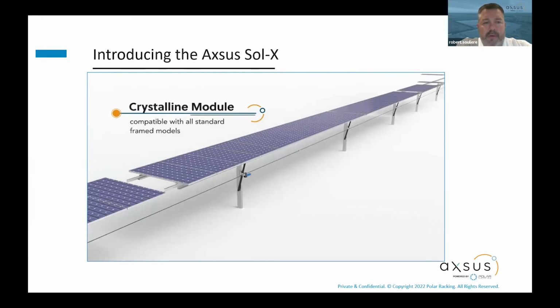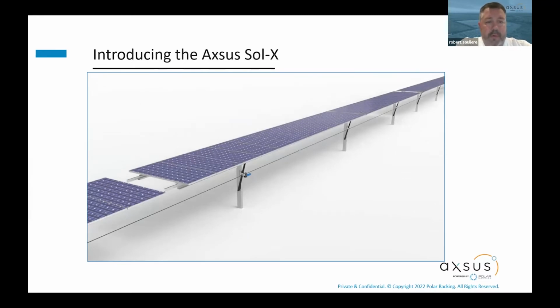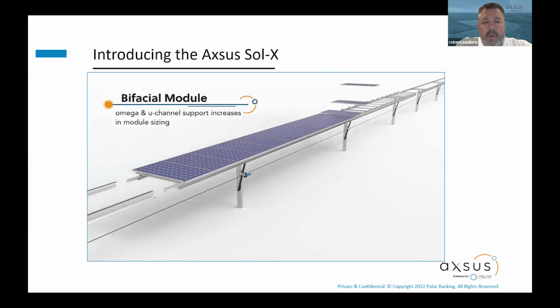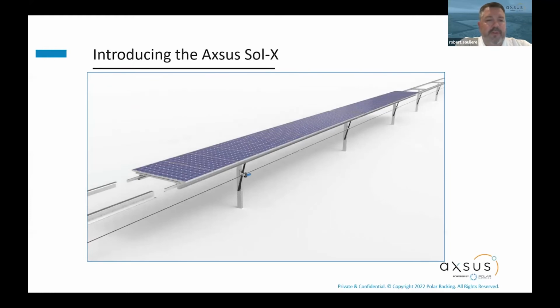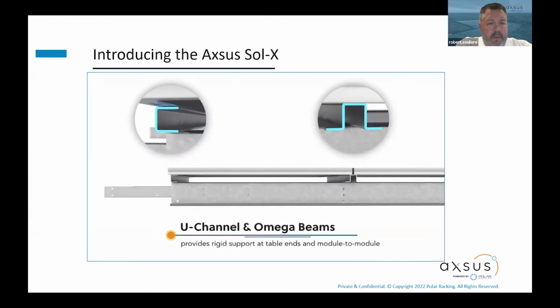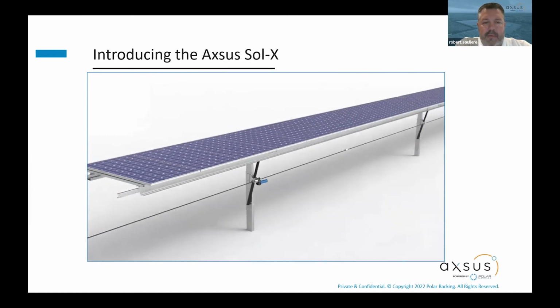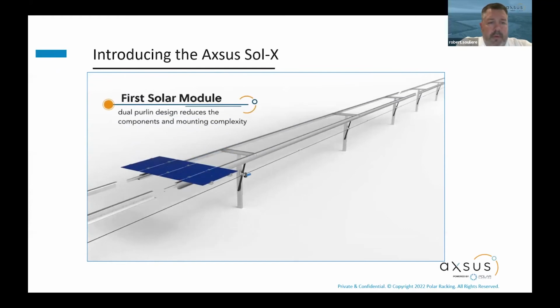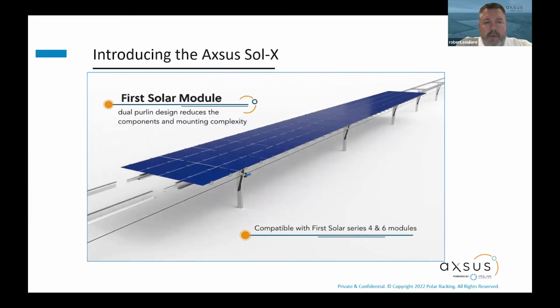We're able to accommodate various types of modules, crystalline modules, bifacial modules. We did extensive studies on what is the optimal design of our tracker to utilize the benefit of a bifacial module. So we have U channels and omega beams that raise the module off the Z channel that gives you the extra light coming to the bifacial panel. We could accommodate First Solar modules, Series 4 and 6.